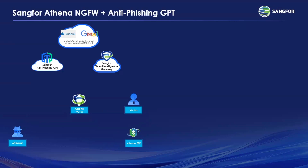Another thing is a feature we have already introduced. Web filtering is a very basic feature every customer wants to use. But the next is about anti-phishing. We introduced this one in the last Q4. We have our anti-phishing GPT module now running on the cloud.